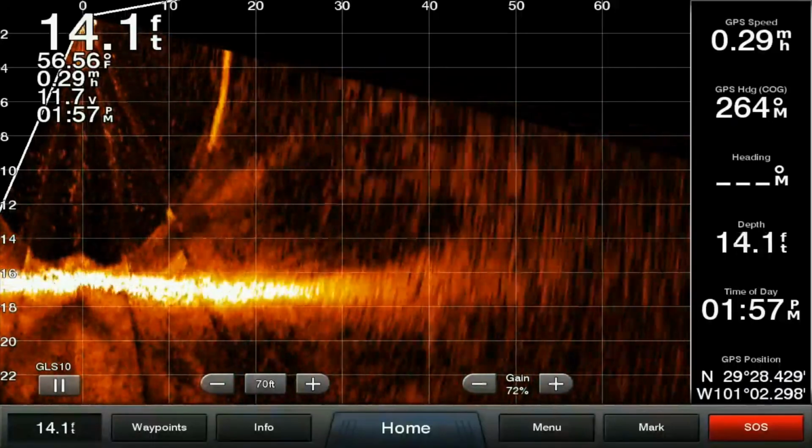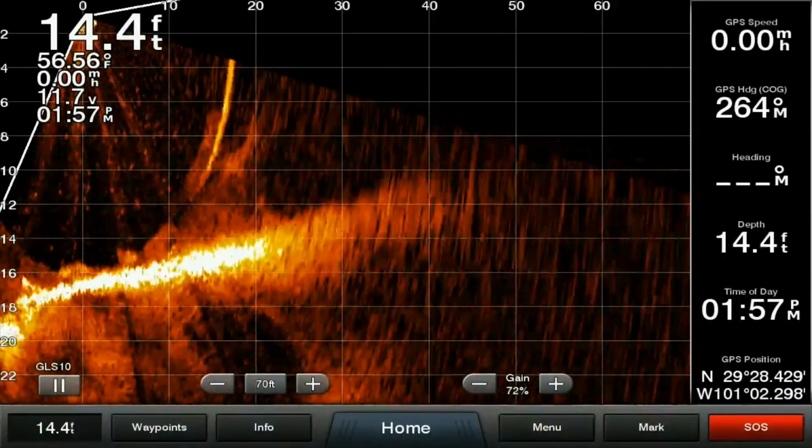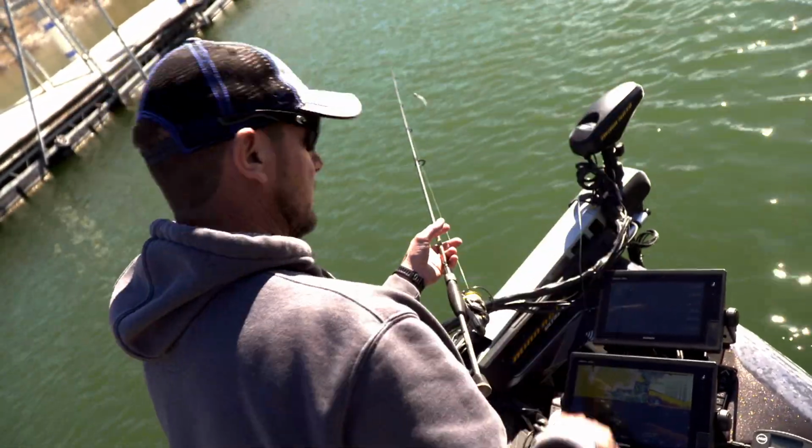Most times, day in and day out, I run mine on 80. That's a good long cast. If I see a brush pile or something like that, then I know I can make a cast and land in it.